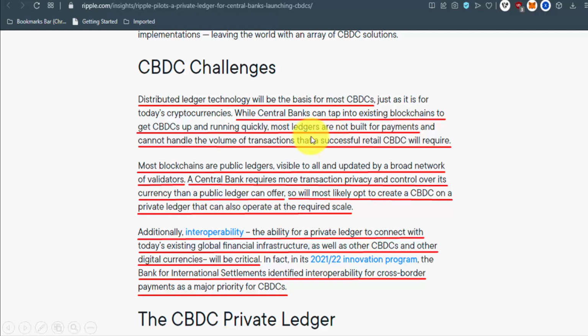So now most ledgers are not built for payments and cannot handle the volume of transactions that a successful retail CBDC will require. Most blockchains are public ledgers, visible to all and updated by a broad network of validators. A central bank requires more transaction privacy and control over its currency than a public ledger can offer, so will most likely opt to create a CBDC on a private ledger that can also operate at the required scale.